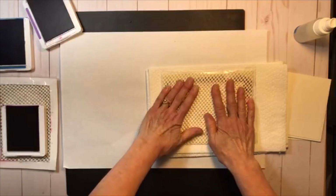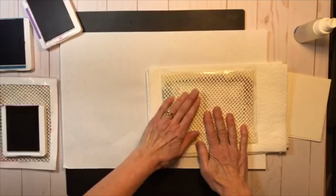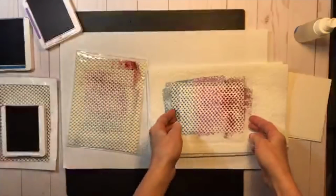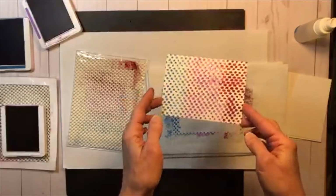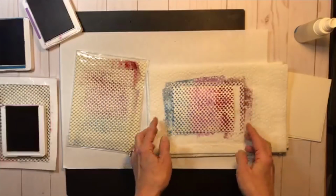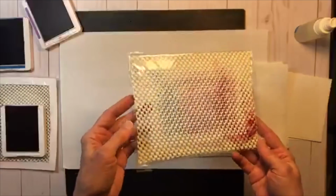Okay, so now I'm going to actually stamp. I'm stamping with a rug mat. Let's see how it turns out. Ooh, pretty cool. Okay, so now what do I want to do? So that's just using regular ink with this surface.